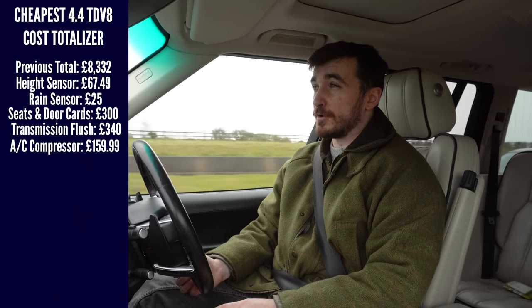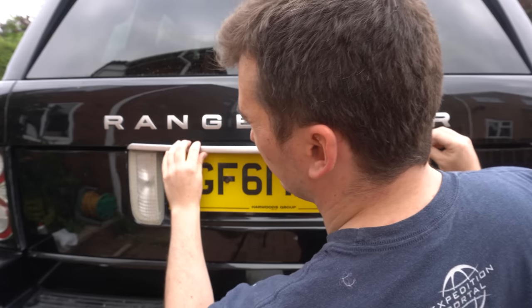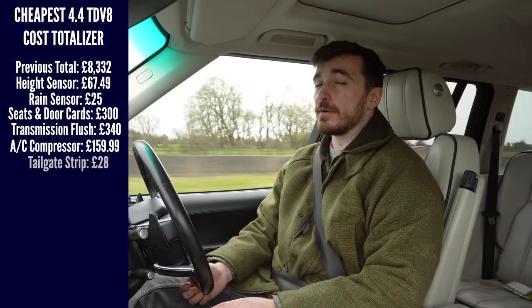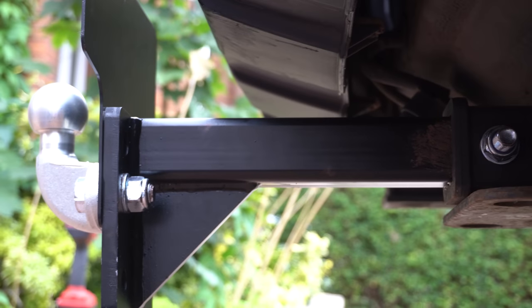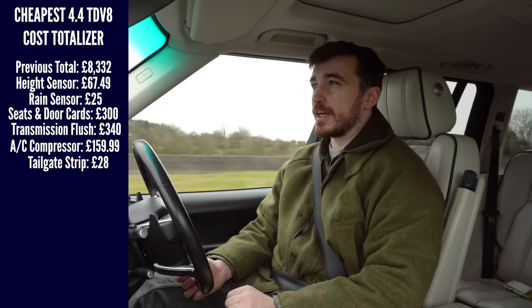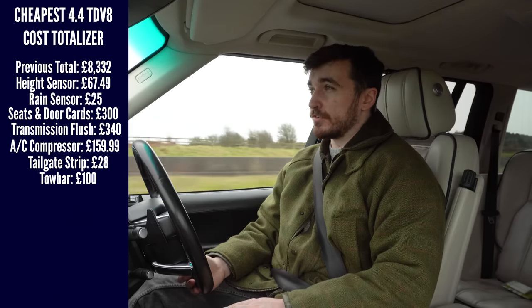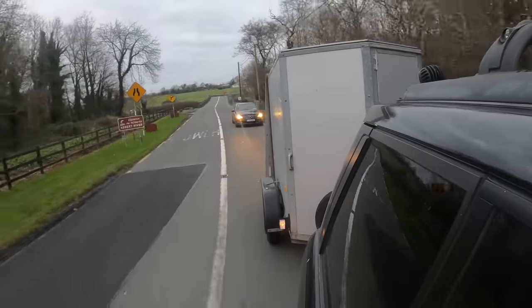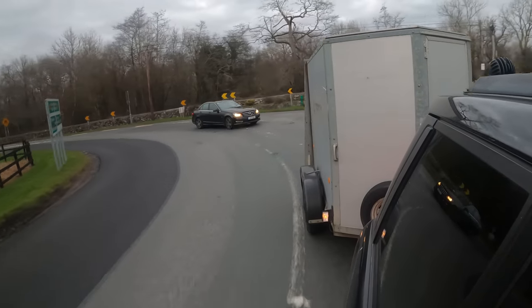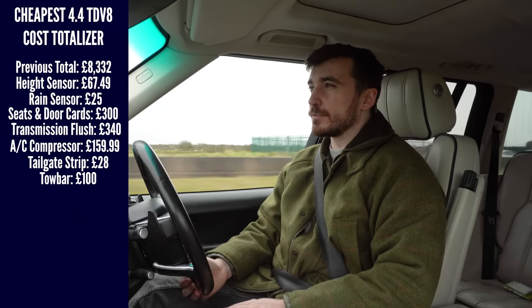After that, in the last video I filmed in the UK before moving here to Ireland, I fitted a tailgate strip from Powerful UK, that was £28, and I also fitted a new tow bar, which was from a fabricator on eBay, which fits into the receiver hitch on the back. That was £100 including delivery. That tow bar has been put to really good use, as you'll see in one of my previous videos, and I used it to tow all of my stuff over here to Ireland in one go behind the Range Rover. And it just feels a lot more secure to me than that quick release one did.